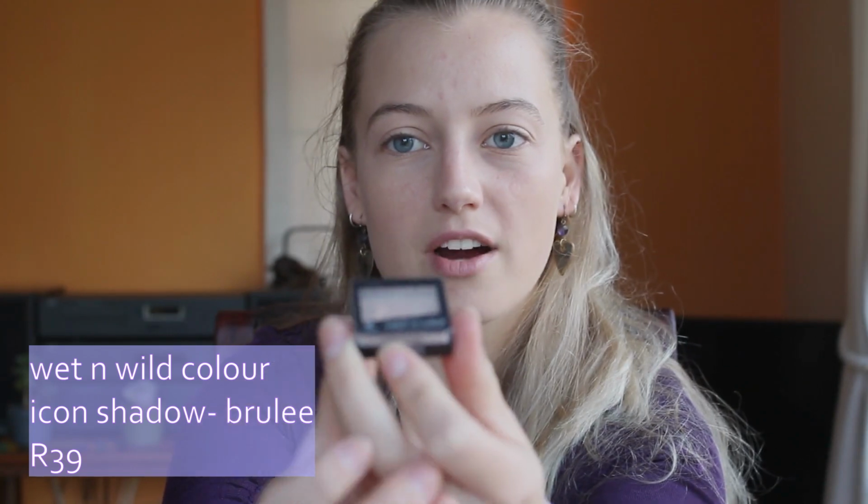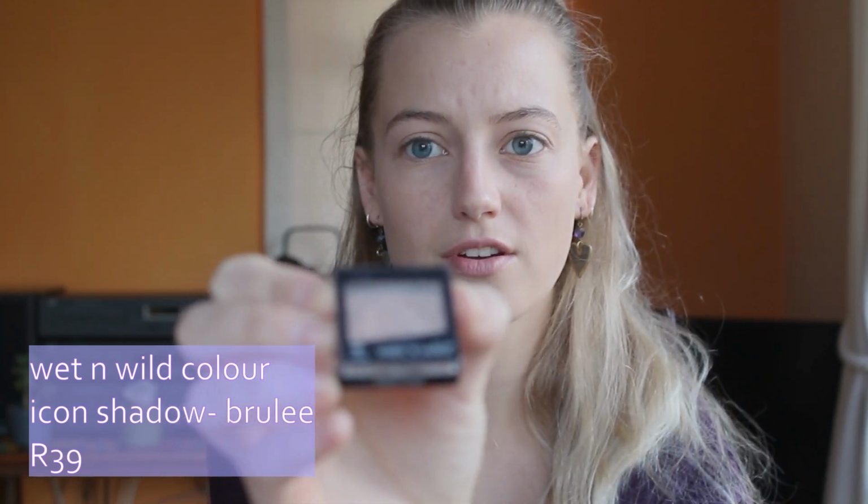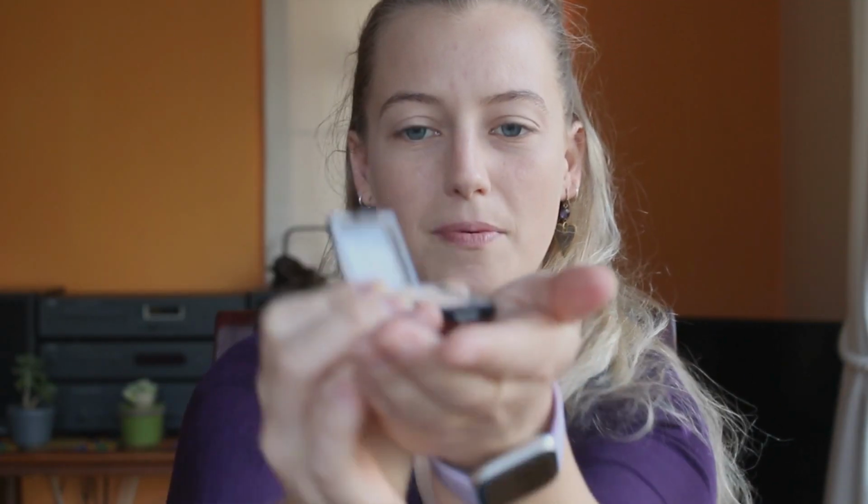Alternatively, what you can do if you don't want to use that, I can't actually really show you this properly because it's completely broken, but this is the Wet n Wild single shadow in the shade Brulee. So this is a super full coverage powder.